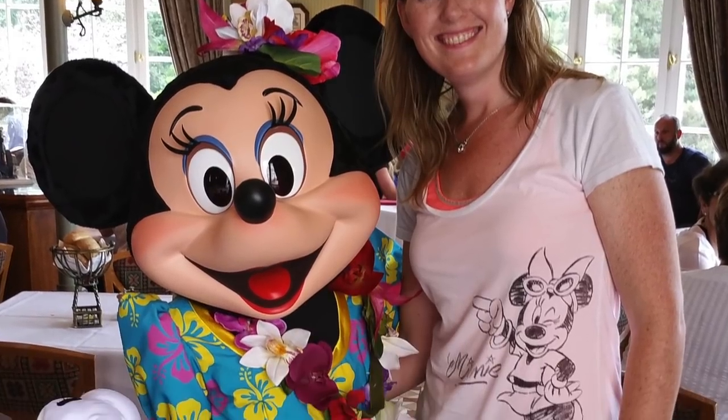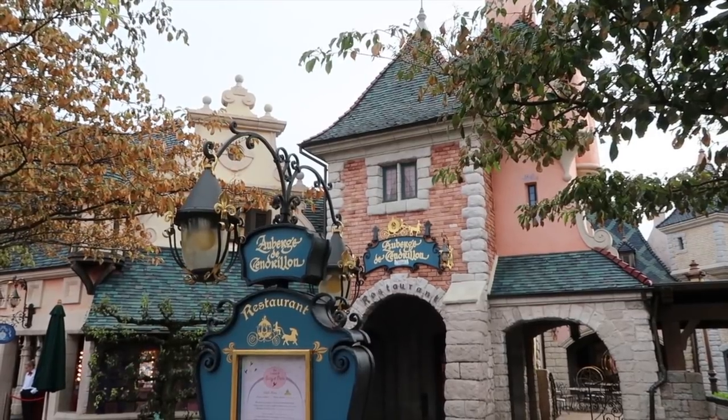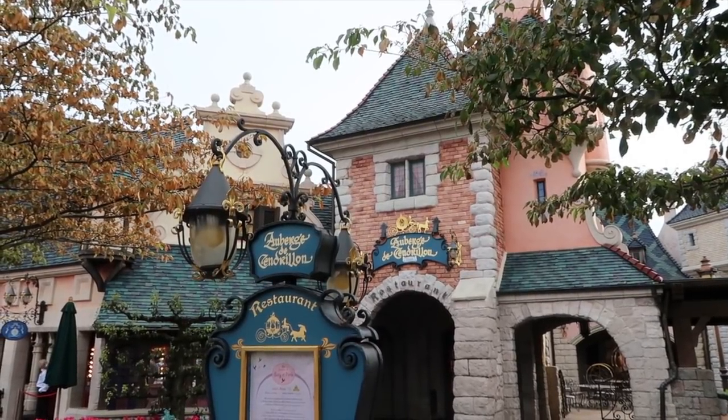The second one where that is possible is Auberge de Cendrillon. That's the restaurant themed about Cinderella, with the princes and princesses of the classic Disney movies. So you have your Ariel with Eric, and Cinderella, and Aladdin and Jasmine. They can vary, but they're there most of the time.